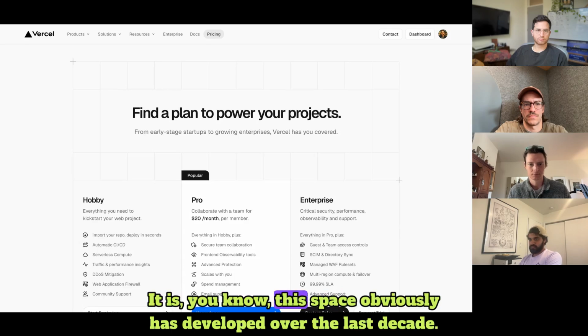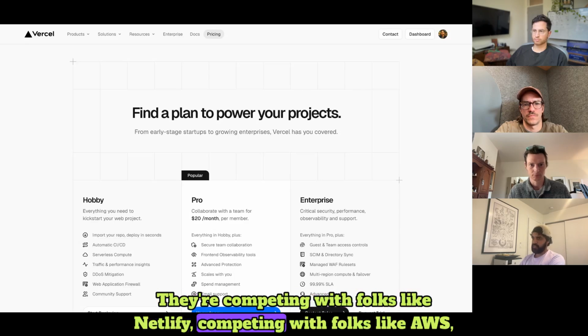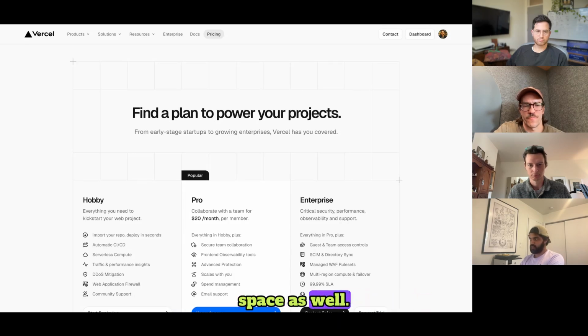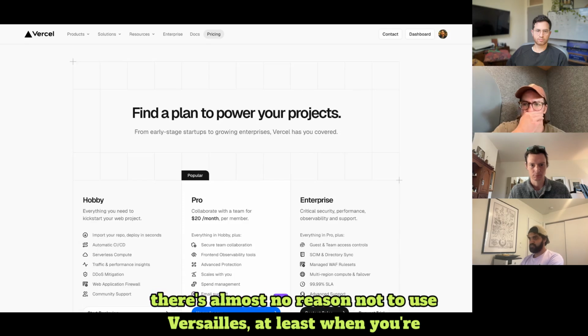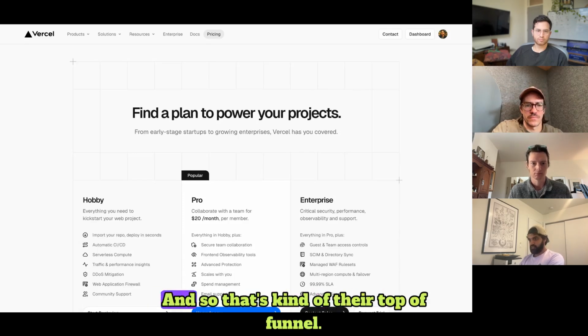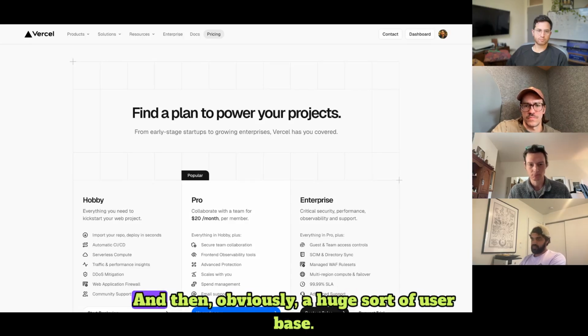This space obviously has developed over the last decade. Who are they competing with? They're competing with folks like Netlify, AWS, Cloudflare, and a lot of other smaller competitors in the space as well. But if you're building on Next.js, there's almost no reason not to use Vercel, at least when you're starting out, right? And so that's their top of funnel. That's how they get opportunities. And then, obviously, a huge user base.